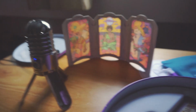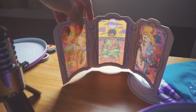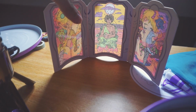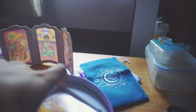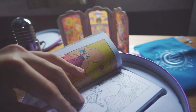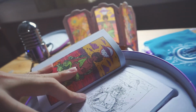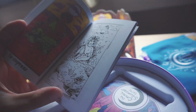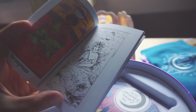Okay, I've moved it and look at how beautiful that is. This is so beautiful. Is that the Empress? I believe that's the Empress. Here is the little art book. These are the original sketches, original versions of some of the art. Look at the previous Empress being so fierce looking. Amazing.